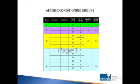And it looks like this. Group one is the fittest, group two is the second fittest, and group four is the least fit. That's how they run all the interval sessions, in those groups. As you can see, the MAS values are there in both metres per second and kilometres per hour, and that forms the basis. That's the intensity measure I use for all their prescription.